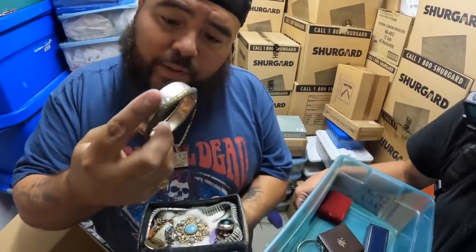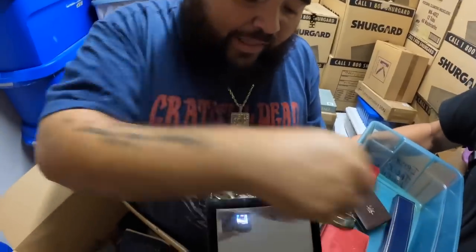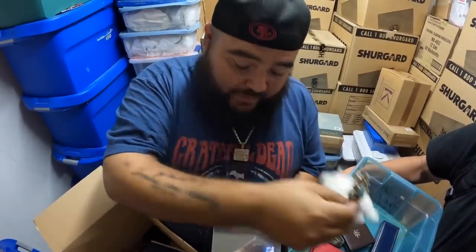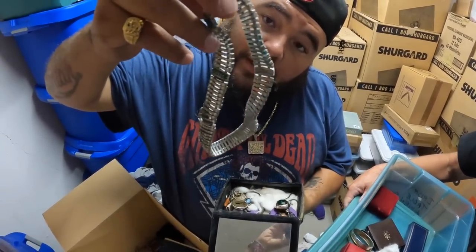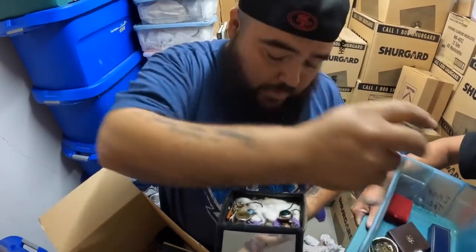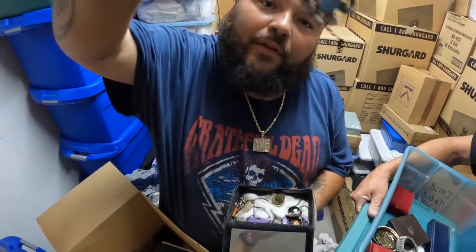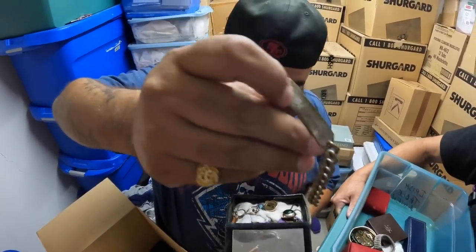That looks to be brass, maybe some type of silver plated. Oh, that box looked better before I opened it. You see this? I thought this was really going to be something good, but it could be old Celtic stuff. Let's see what else we got. That's pretty. Very pretty. Gold chain, which is obviously fake.